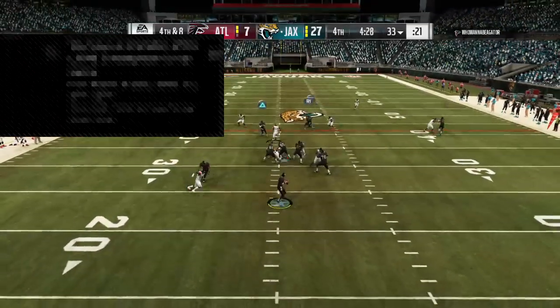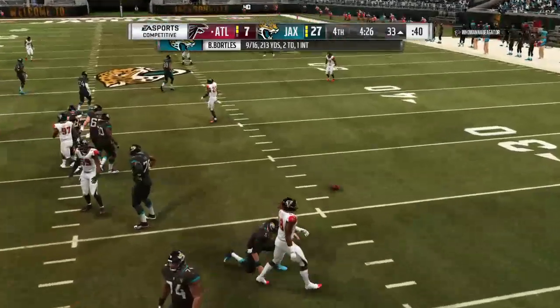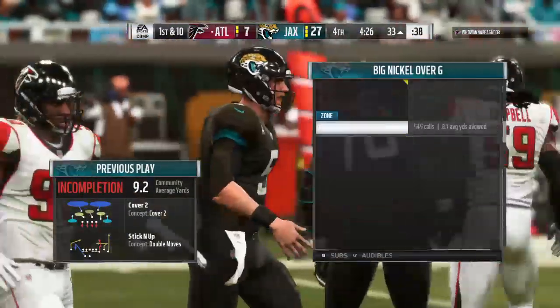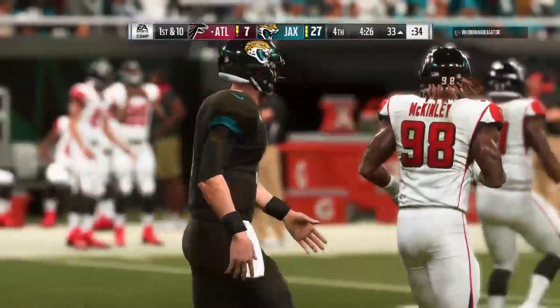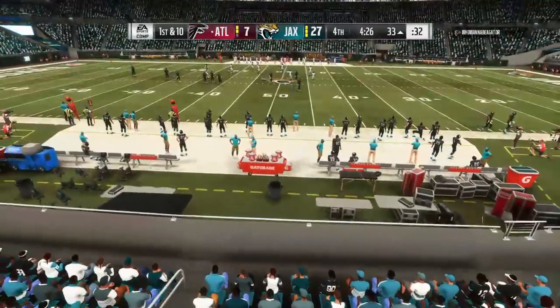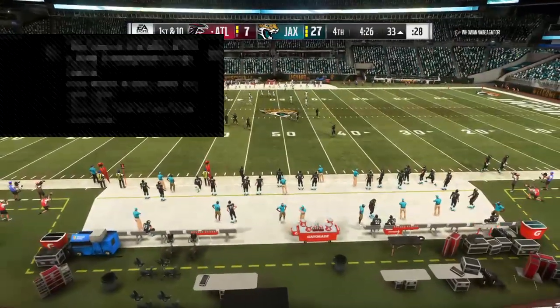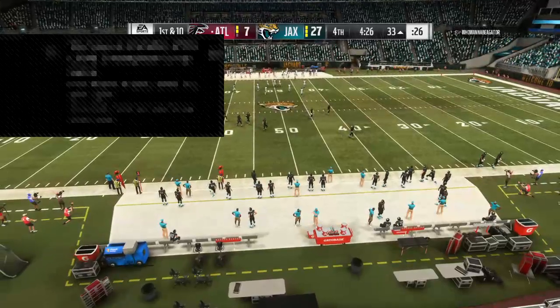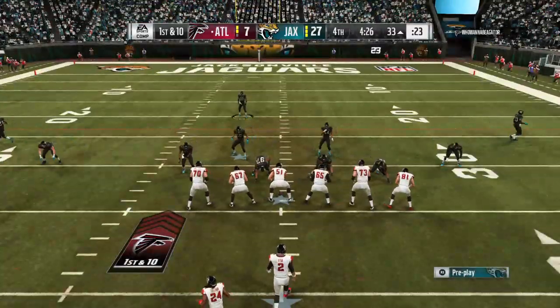The Jags do snap it. It's Bortles. A hit as he throws, and this is going to be incomplete. The Jags come up empty on 4th down, and the Falcons will take control of the football in great field position. So they'll come up 1st and 10 now from the 33.